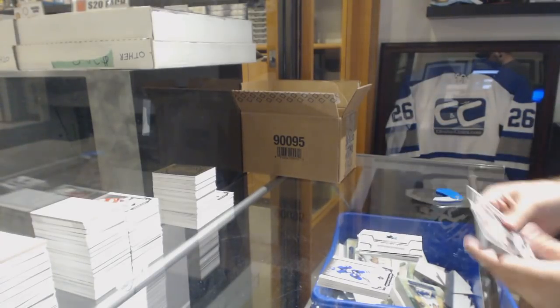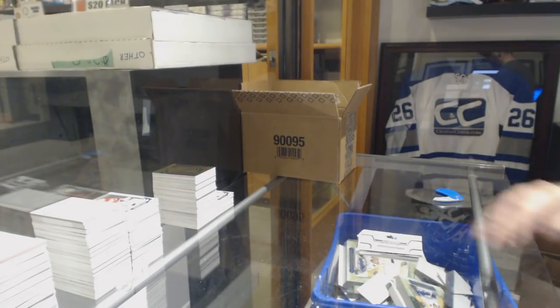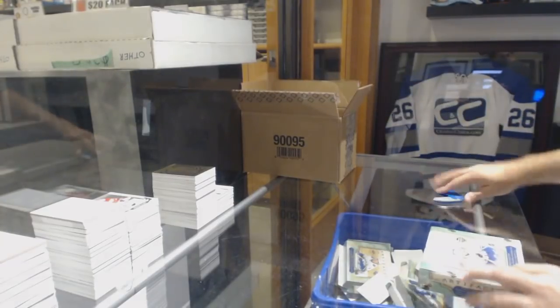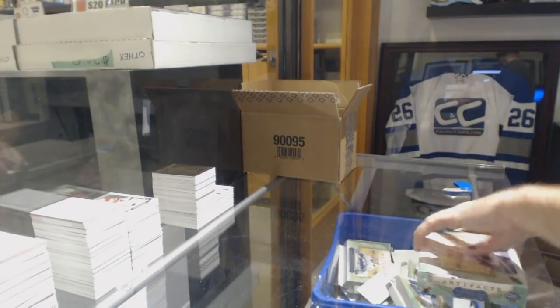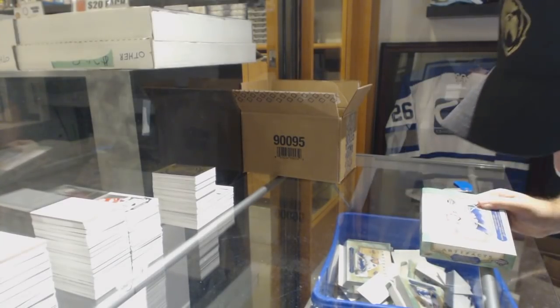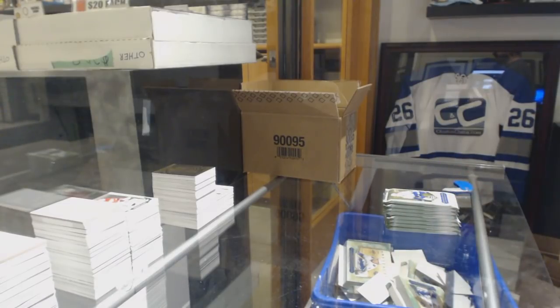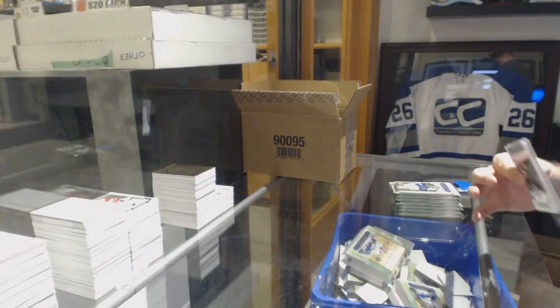And a wild, oh, sorry, not a wild card, a San Jose Sharks rookie redemption. Yeah, I was going to say, be golden. Your team looked good last night, by the way. It really did. You guys worked your ass off, man. You guys deserve that point for sure.